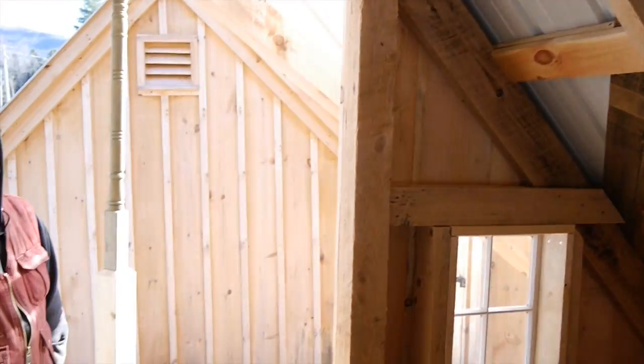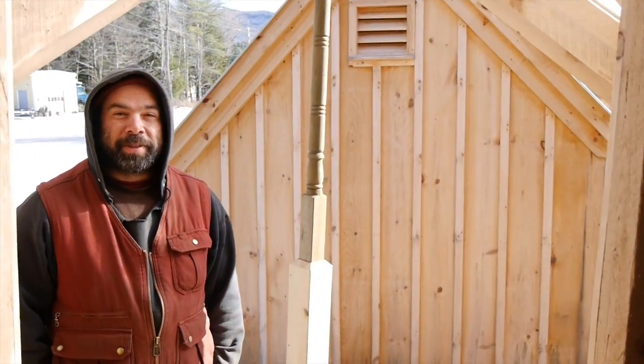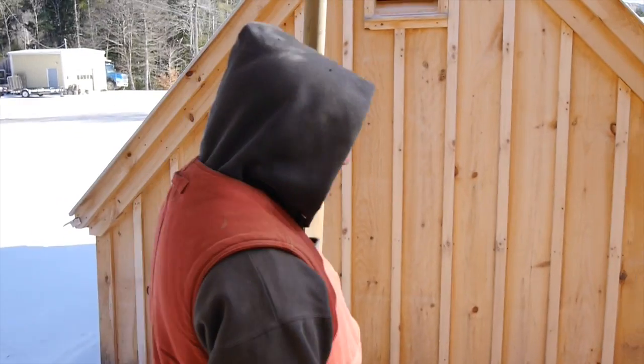How do you transport something this big? We'll get to that. I'll show you the... Oh, okay, cool. I'd love to show you that too.